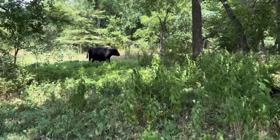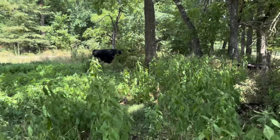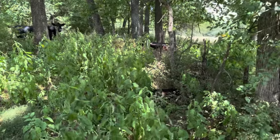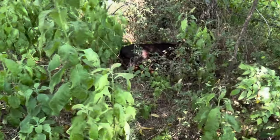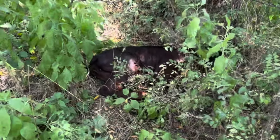Finally, the very last cow that I had left to calve has got a new baby. And right here it is. What do you say, buddy?